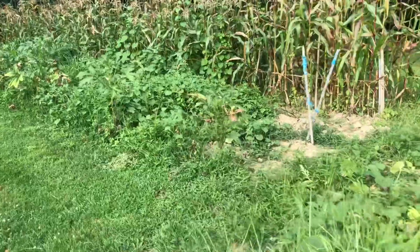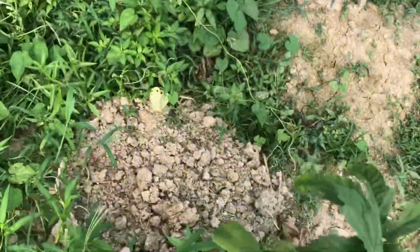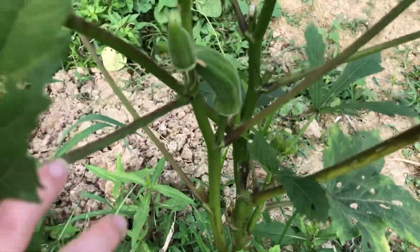Here is our okra patch. And if you notice in a few spots here, this is where our taters were. We did get taters out of here. There's some okra.